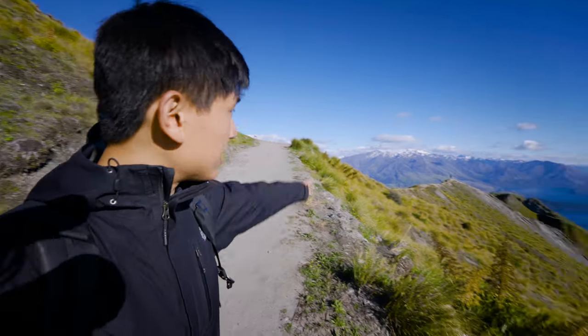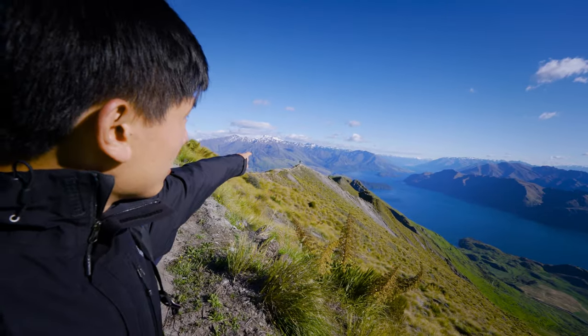Just finished the Roy's Peak hike. At the start we actually went all the way to the top, but you know that famous iconic Instagram shot? It's actually just over here. There's usually a line, but sometimes if you're lucky there's no line, which is great.